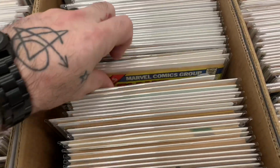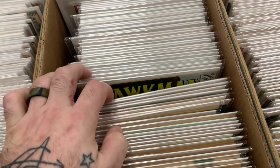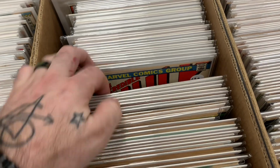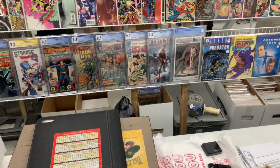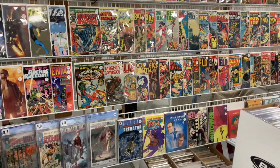But this one actually was pretty expensive at this convention, so I went ahead and passed on a lot of these books. But I did pick up a couple good things, and I'm gonna show you when I get to the house. A lot of good wall books here. There's a first Miles Morales. That's the second print because you can see his face.